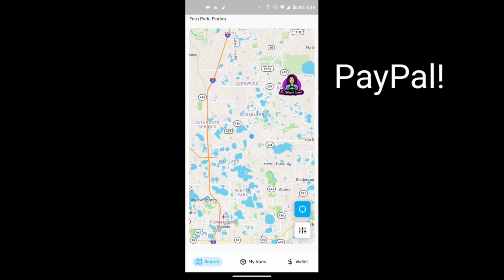And so once you've completed all the necessary steps to get signed up with iVueIt, they're going to, of course, ask you for your location and where you want to sign up for tasks. And as you guys know, I am in the Central Florida area, and so this is where I am right now. And so it's going to give you different tasks to complete from different companies. And so you can pick and choose where you want to go.